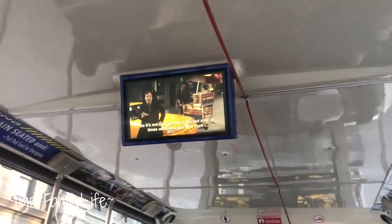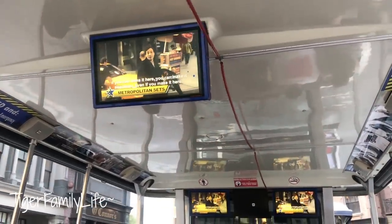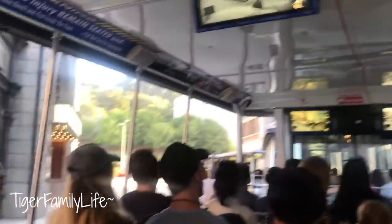So it's not exactly New York, but a lot of times when you see New York in the movies, it was shot right here on the Universal Metro sets. If you can make it here, you can make it anywhere, even if you make it here on the Universal lot. And check out some of those behind-the-scenes stills of New York Street in use.